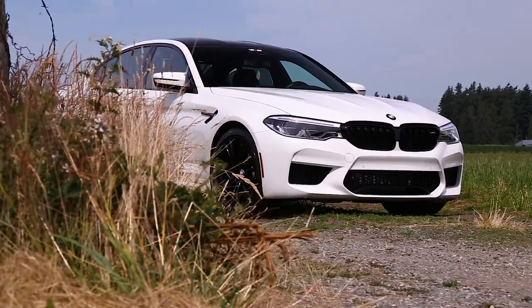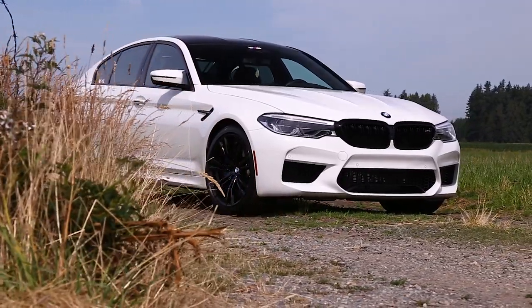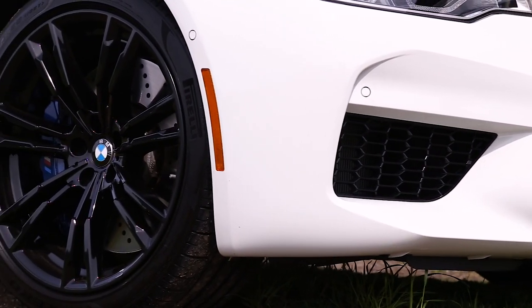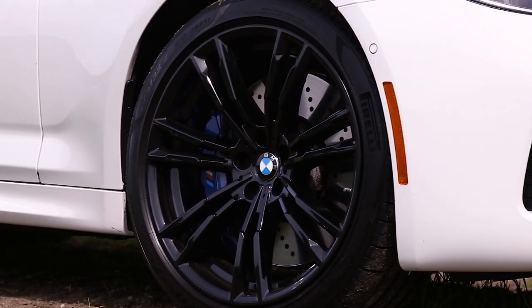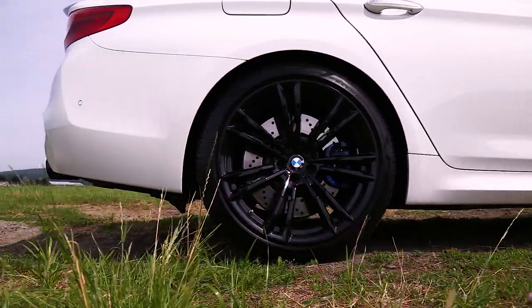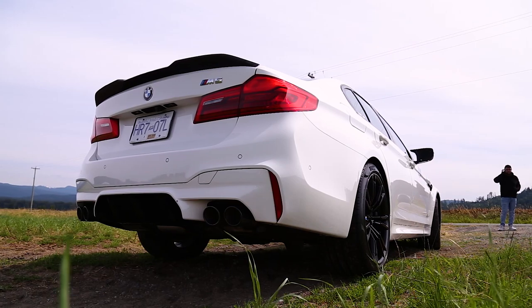So the car does weigh quite a bit. It's somewhere in between 4,200 and 4,300 pounds, I believe. But again, like I said, it is almost 100 pounds lighter than the previous model. So BMW is doing a little bit to lower the weight where they can in a car like this.